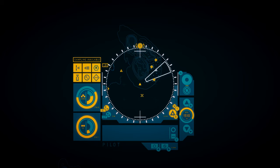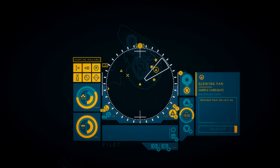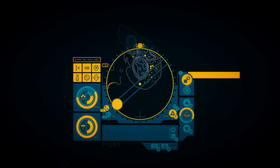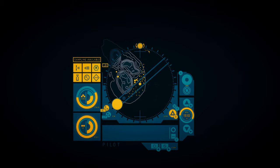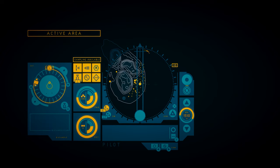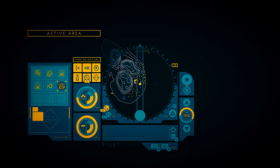Glowing fan. Shielded from the veils by the basalt pillars, this fan hosts a small colony of petals, their spores speckled across its sheath. That can give me a ton of power. Yeah, let's do that.